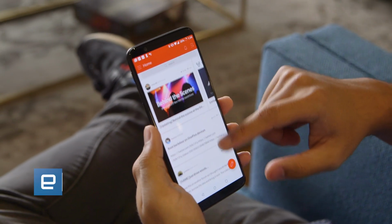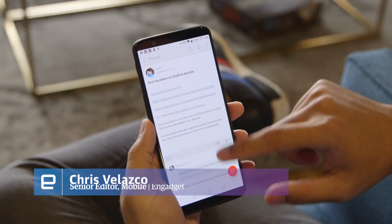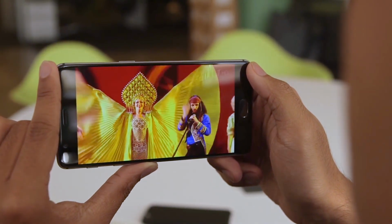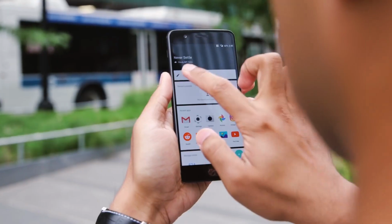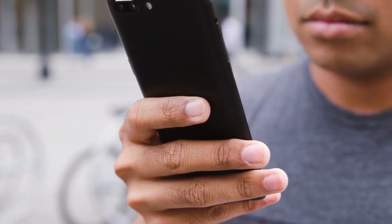First off, we need to talk about how weird it is that the OnePlus 5T exists at all. Sure, OnePlus released an updated 3T model months after the 3, and that's basically what they've done here. That wasn't really the plan though. The plan was originally to build the OnePlus 5 and focus on that for the rest of the year.